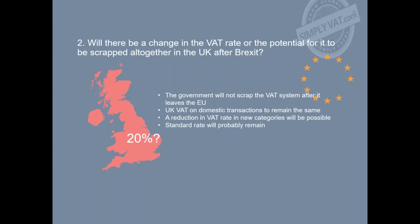With a no-deal situation, I've just talked you through the differences when trading with Europe. In terms of VAT rates here in the UK, the UK will now have the ability and authority to apply its own VAT rates to different product categories. We used to have to go to Brussels if we wanted any changes, but this won't be relevant. We won't need to go to Brussels to get their approval. In terms of a change of the standard VAT rate in the UK at 20%, we don't think this is going to be reduced anytime soon.